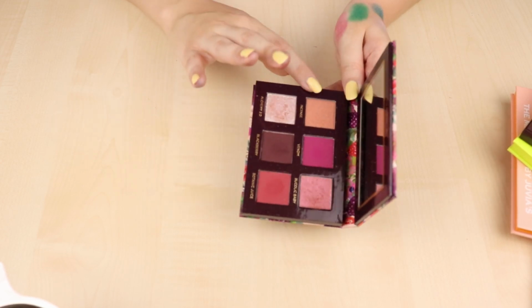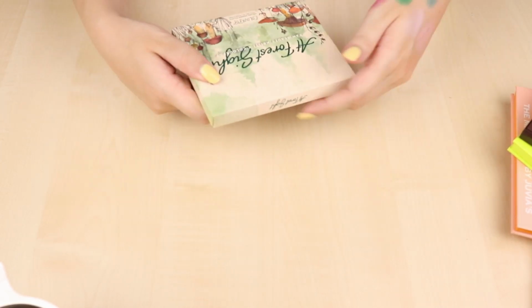I just don't really get this one. I don't feel like this does anything for me. And then the Raw Beauty Christie at First Sight eyeshadow palette.